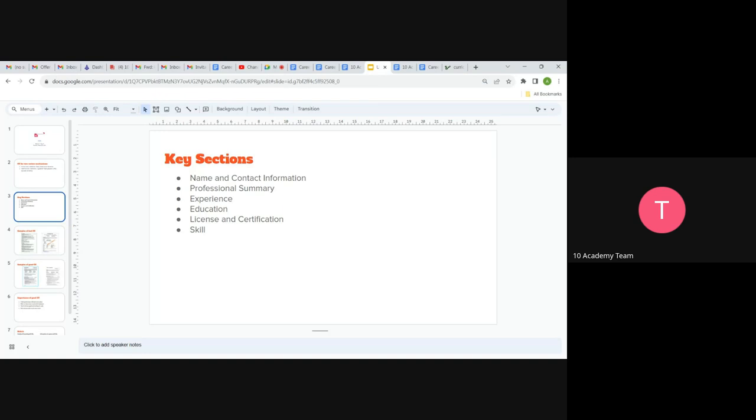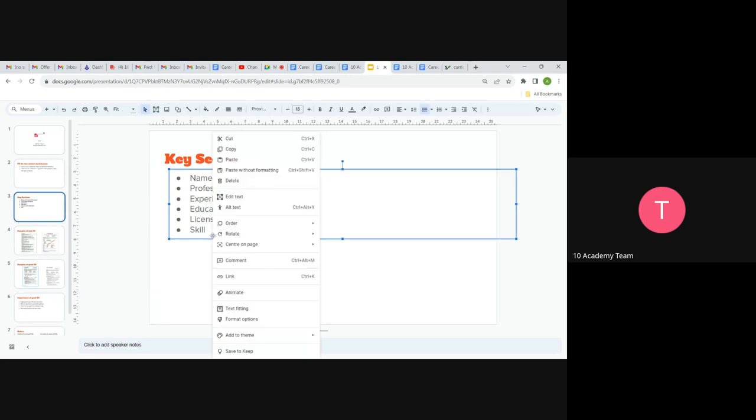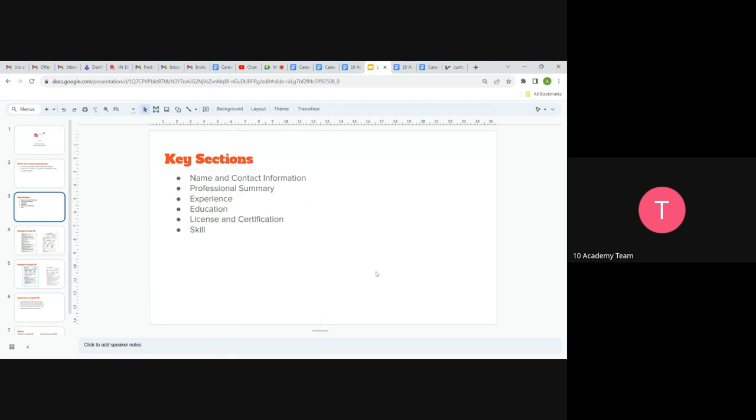I want your experience to show what you did and what the effect of what you did was. Then education, your licenses and certifications. If you have professional certification, we want you to explore that in your CV, and we have your skills also. Those are the key sections we would like you to have in your CV.